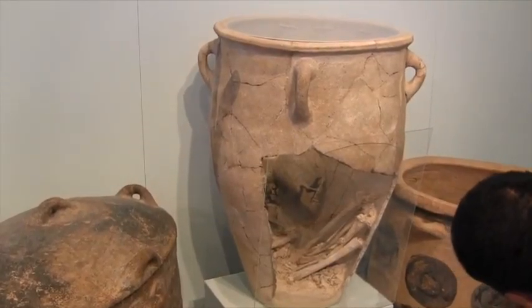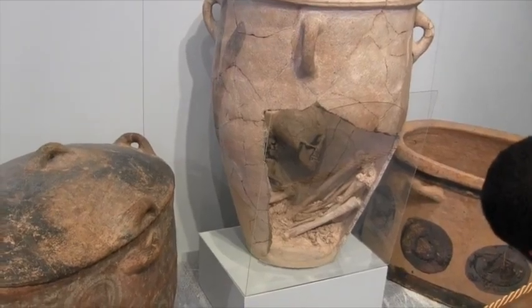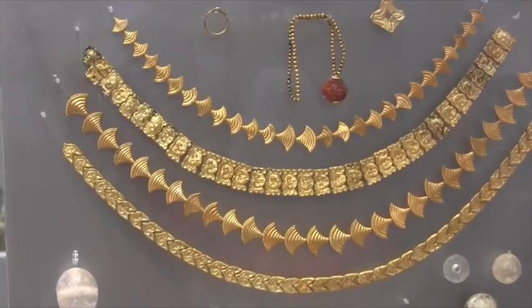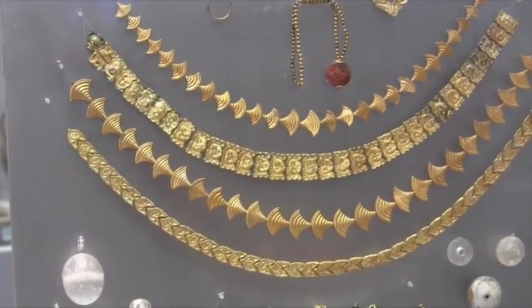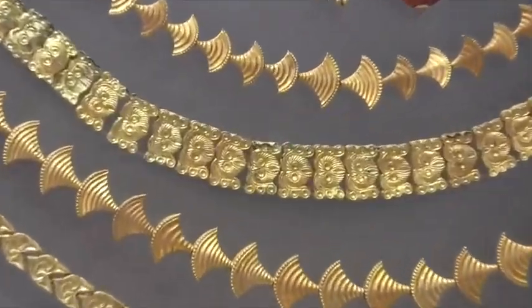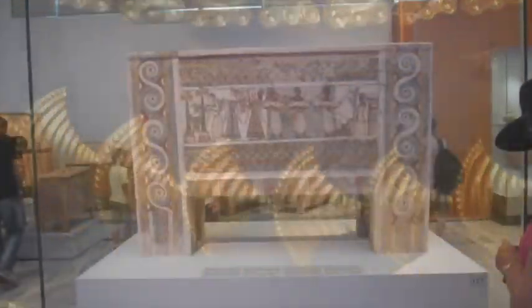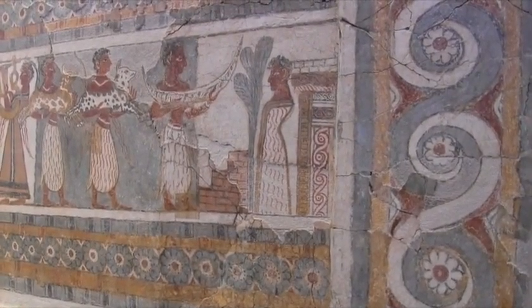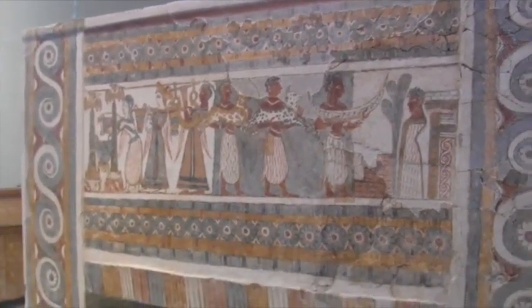Here's how they buried people. They stuck them all together and put them in an urn like this, and then buried them. More beautiful gold jewelry, extremely detailed, beautifully done. About 1400 to 1300 BC. Sarcophagus is about 1300 BC. The person who's deceased is over here in the white robe, and these are gifts that he is receiving to take with him to the afterlife.